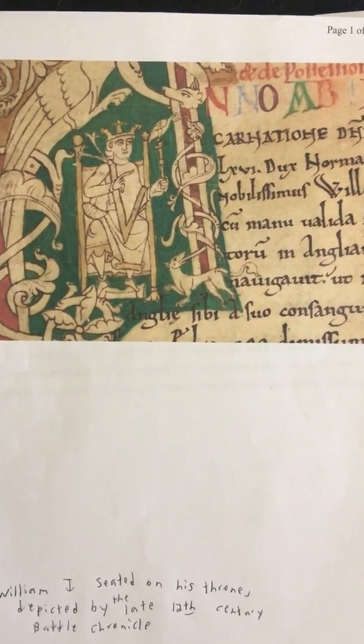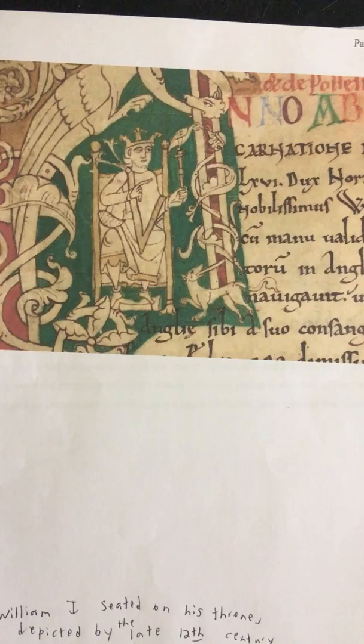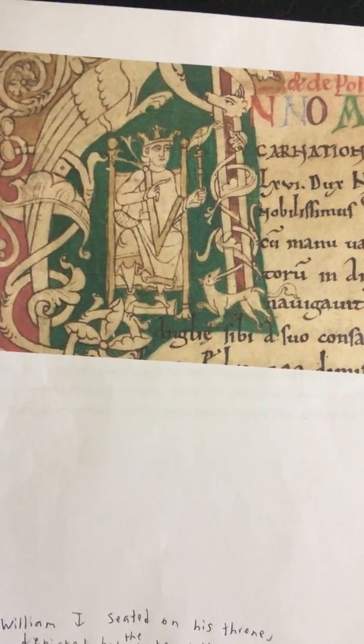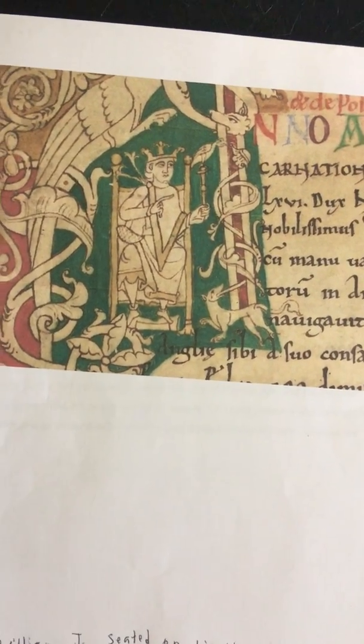Here's William I seated on his throne. And what you're looking at is depicted in the late 12th century battle chronicle written by the monks of Battle Abbey. William and his knights in the castles they built transformed England and helped impose Norman rule.